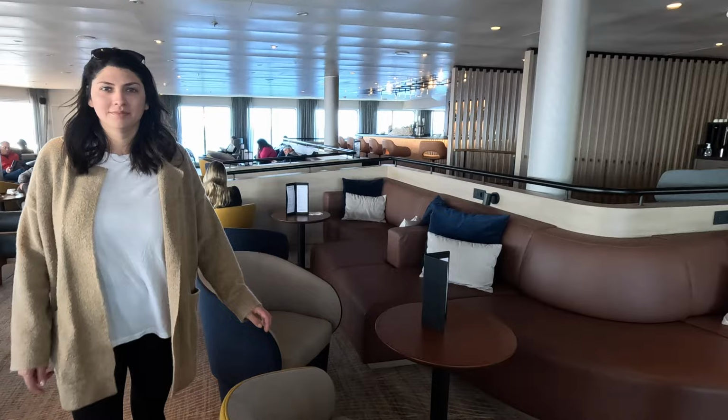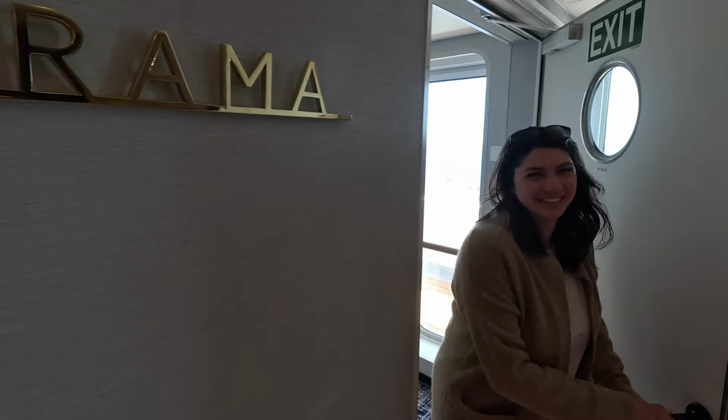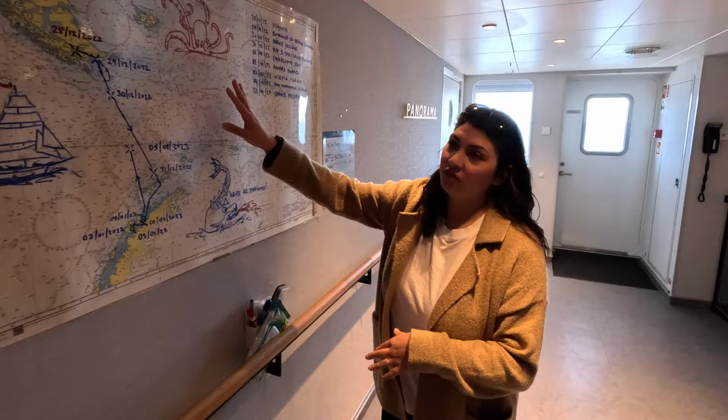Let's take you back down to Deck 6 so you can view the voyage maps and the noon report. Voyage maps at the bow of the ship, kind of documenting everywhere we've been along this journey.